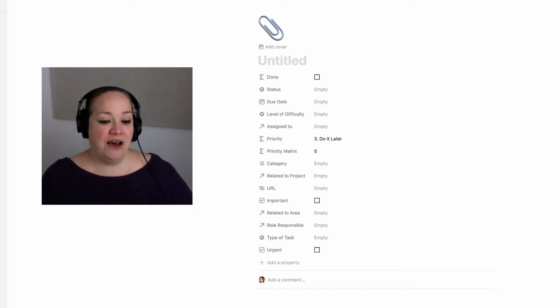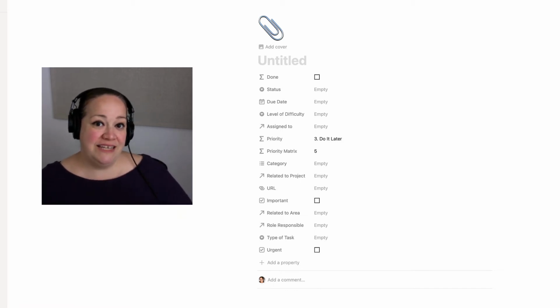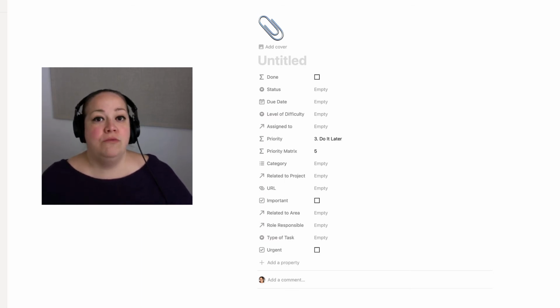So do you see how that would be a giant project? And if you define that as a task, you're going to be off to a horrible start. Why? Because there's so much that goes into it that you haven't accounted for.